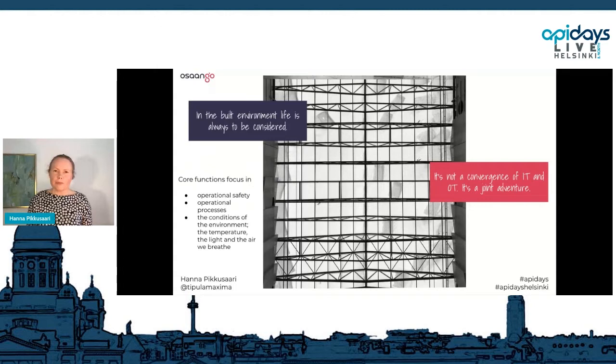We need more competent IT-oriented people to help construction and lifecycle management in the built environment adapt to the necessary change caused by digitalization. And we need to find the same path with IT, because it's not a convergence of IT and OT, but a joint adventure. And the goal is the same anyway, and they both need each other to build a better and sustainable future for us.